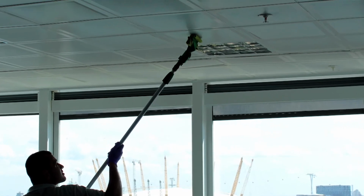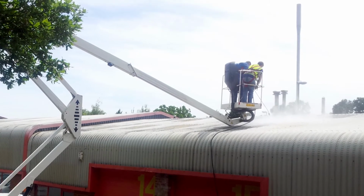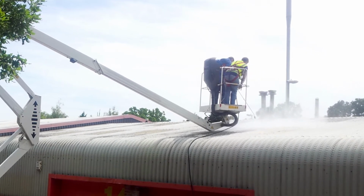We also offer metal ceiling tile cleaning services to offices, guaranteeing astonishing results. Our commercial pressure washing services can clean chewing gum, car parks, pathways, and much more. If you need guaranteed success, give us a try.